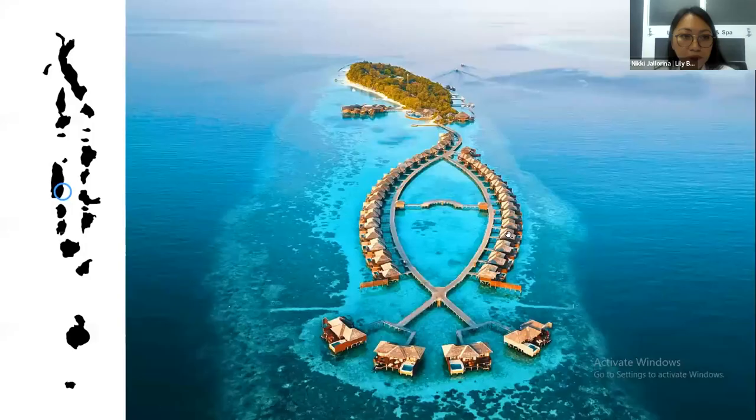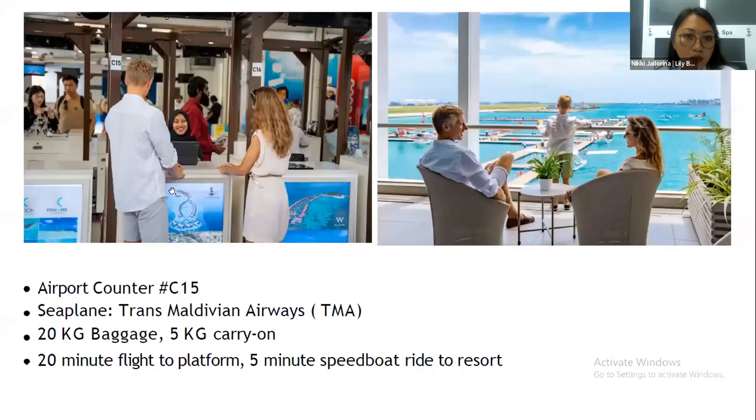Lili Beach is located in South Ari Atoll, in the center of the Maldives. Coming here, we have two modes of transfer. One is by seaplane, which is the main mode of transfer that we use. Upon arrival in the Maldives, you will be met by our representative, and they will bring you to our lounge. For the seaplane transfer, it's a 20-minute flight plus a 5-minute speedboat ride to the resort.